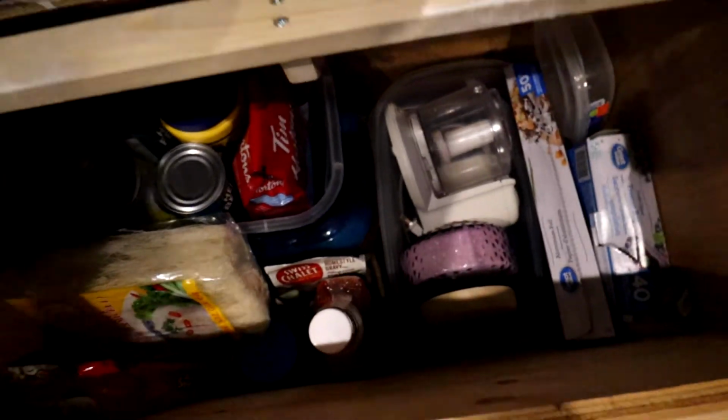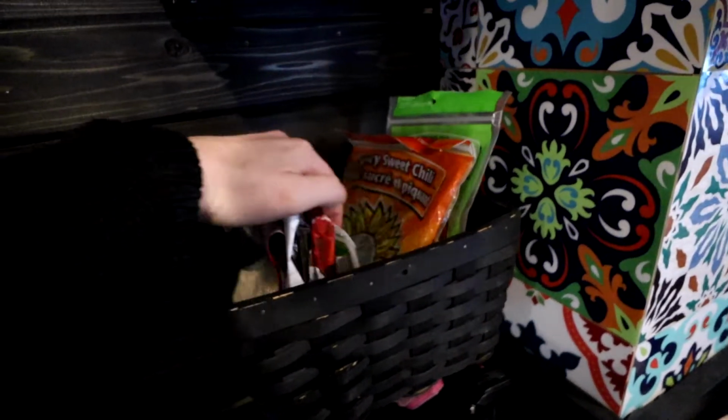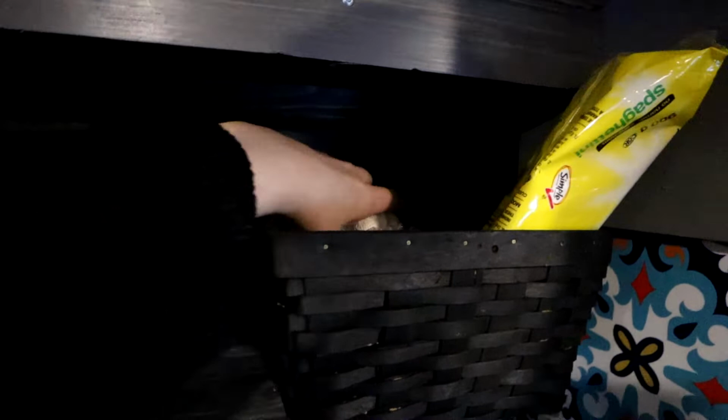Difference. Oh my god. Yay. And then these have snacks in them. And then we have some more. Yay.